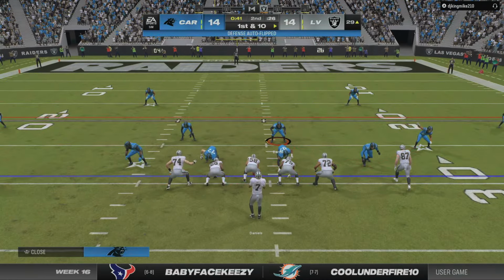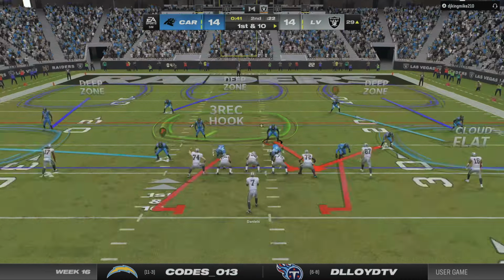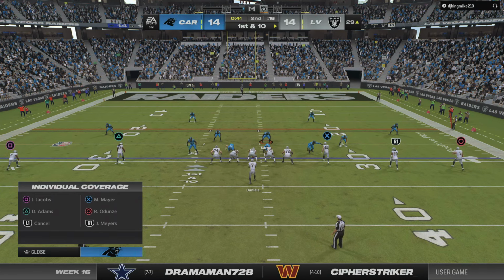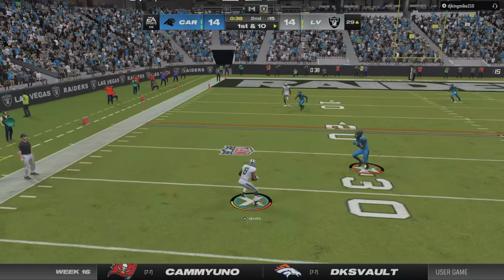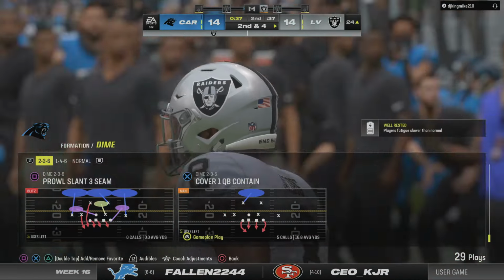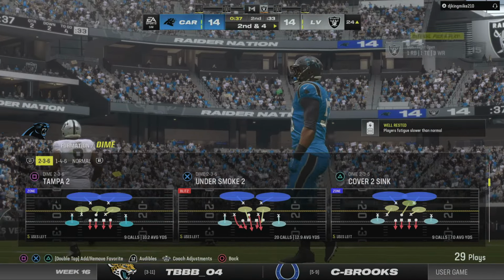Here we go. Trap 60. On first down, he'll drop to throw. Same target. It's Jacobs again. And he'll be out of bounds just inside the 25-yard line. It appears they found something that's working, and they keep going back to it.